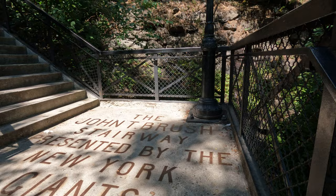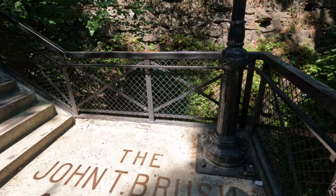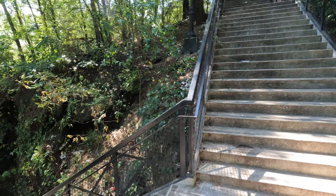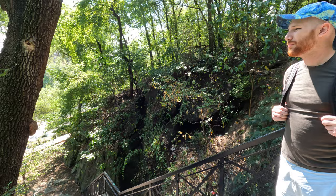Now, John T. Brush was the owner of the New York Giants until he died in 1912. And the Polo Grounds were rebuilt into a modern stadium in 1912 after a fire at the old ballpark.